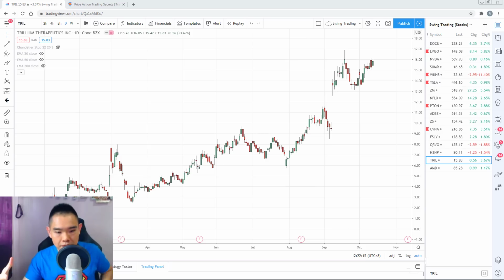So before we begin, let me just share with you how I trade stocks. When I trade stocks, I like to buy the strongest stocks out there. I don't want to buy cheap stocks. I don't want to buy stocks in downtrend. I only want to buy the strongest stocks out there. Stocks which are in nice, healthy uptrend. These are stocks that I focus on.